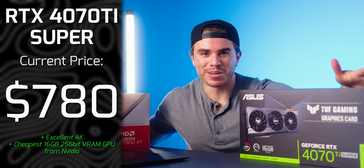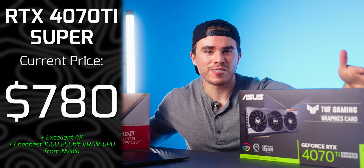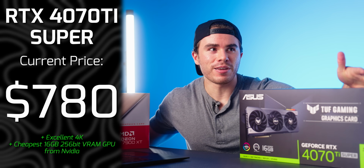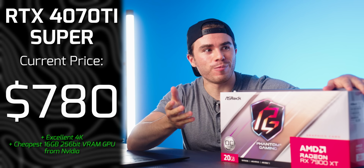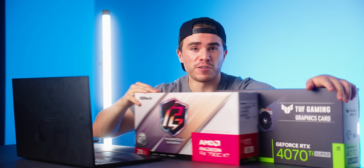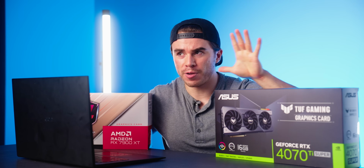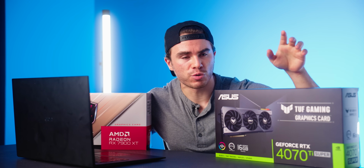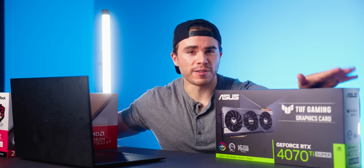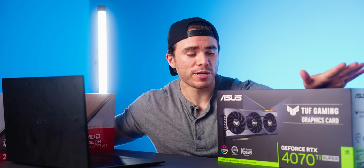Why do I say that? Because ray tracing on this graphics card is sublime. It's excellent. It's got 16 gigabytes of VRAM, which I think is a very healthy amount. Yes, 20 on this graphics card would be nice to have, but I think the difference between, say, 12 gigabytes of VRAM and 16 gigabytes of VRAM going forward into 2025 is not going to be as drastic as the difference between 16 and 20. So as long as the 4070 Ti Super keeps coming down in price, I think in this price bracket, I'm going to have to give the slight edge to it.